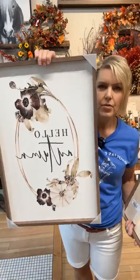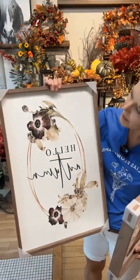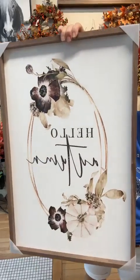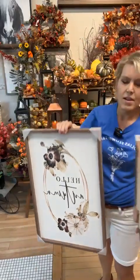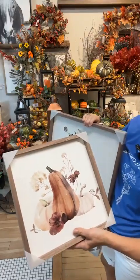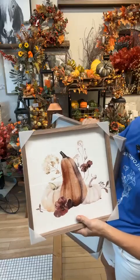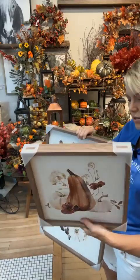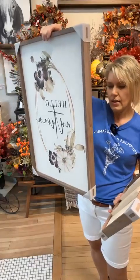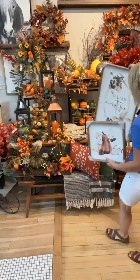Hello Autumn, isn't that beautiful? It's like a deep plummy burgundy tone with beiges and olive green and slight blush, I'd say. Slight blush, mauve color. And then this one with the gourd is kind of a terracotta, and it's the one I have at my house under my burgundy mirror, terracotta with white pumpkins, creamy blushy tones. The small one's $62.50. The large one's $116. The Hello Autumn white wreath wood art. Love it.